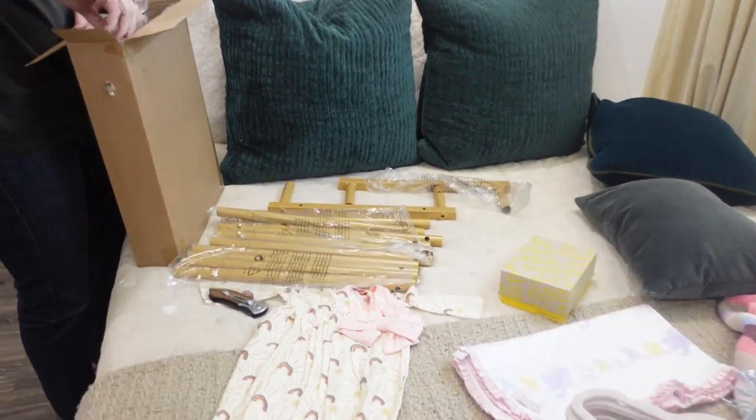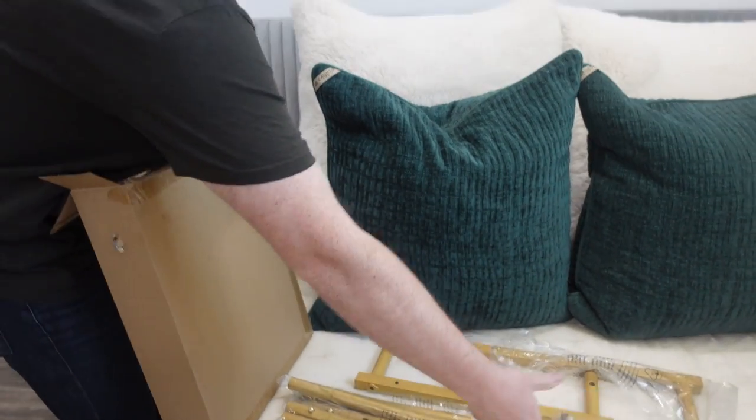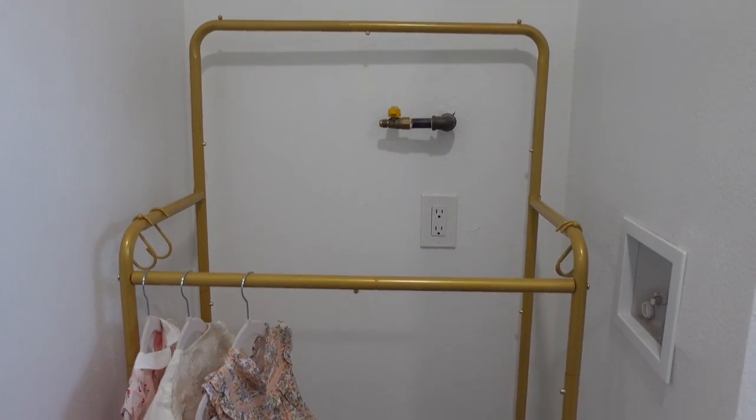Okay, here's all the parts. Let's see how it comes together. Alrighty, here's the rack.